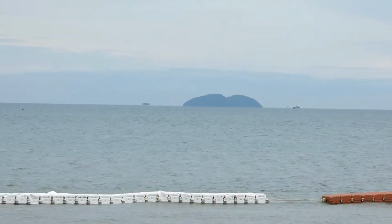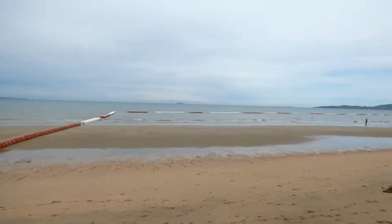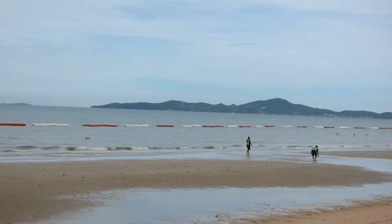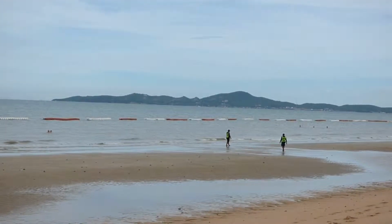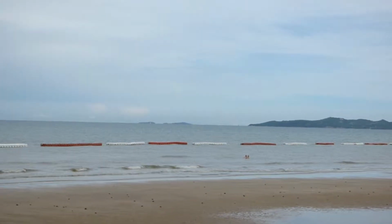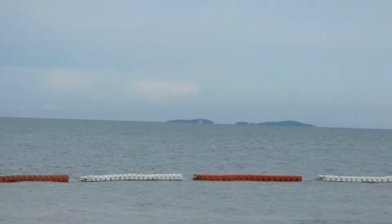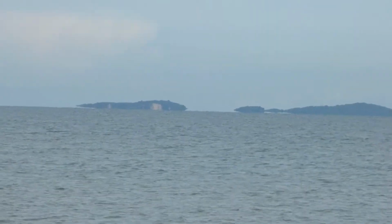Okay, so just to show you a little bit where I am. I'm on the beach here, this is where I jog, and you can see that island out there. That is Koh Lan. And then a little bit over here to the left, the right, I mean, there's another little island out there, okay? That is Koh Manwachai.